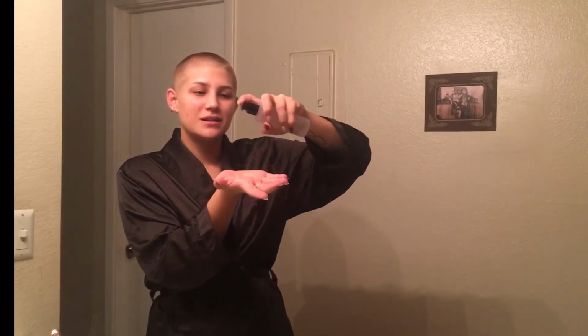And 1 pump, you're gonna see how thick this is. That's thick. That's why I'm doing it last too. So if you're using multiple serums, you should go from the least thick to the most thick. So again, in the palm of my hand, get it all over and press it in.